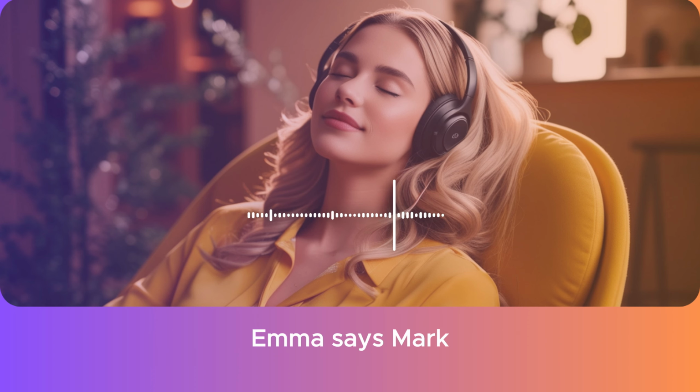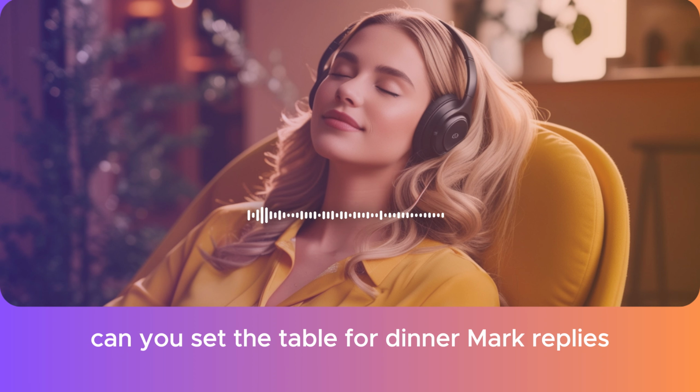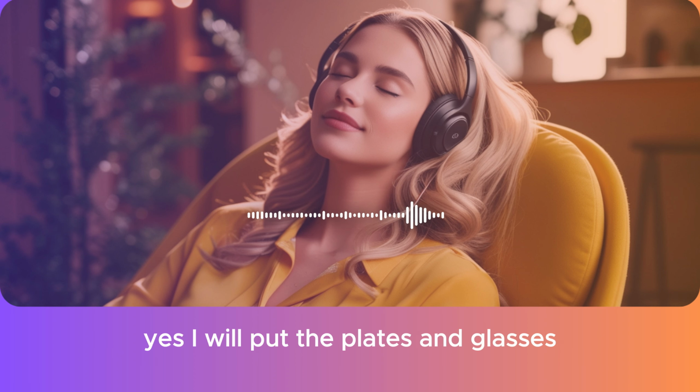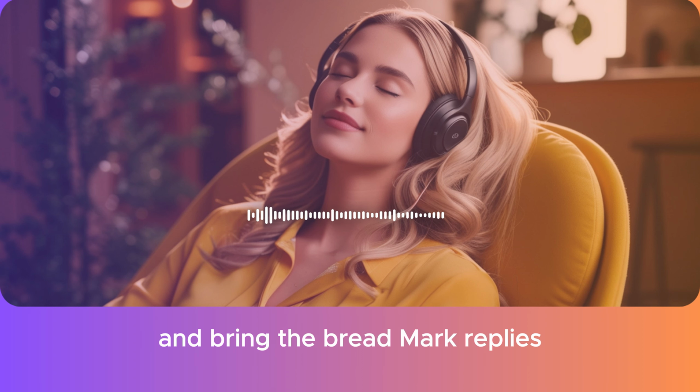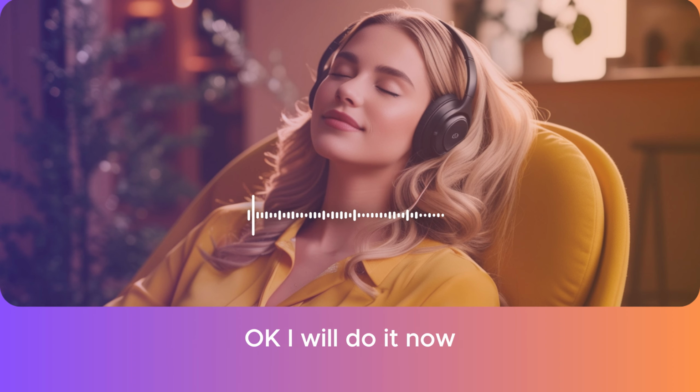Emma says, "Mark, can you set the table for dinner?" Mark replies, "Yes, I will put the plates and glasses. Do you want water too?" Emma says, "Yes, please, and bring the bread." Mark replies, "Okay, I will do it now."